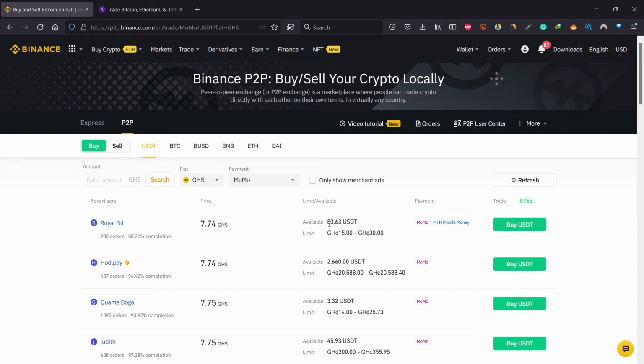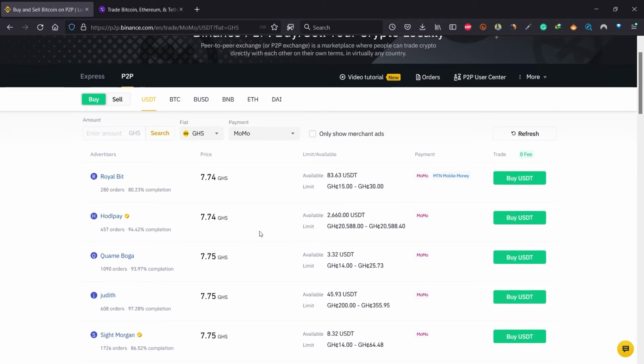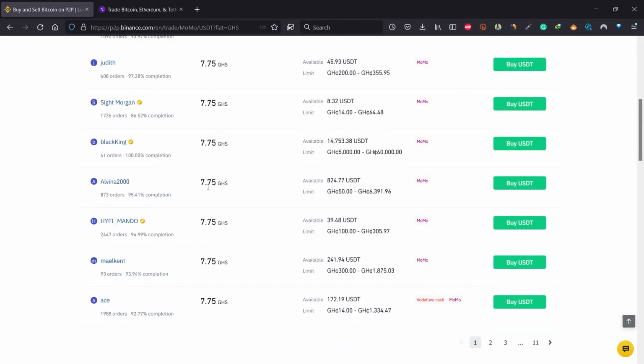So this person only has 83 USDT. Then the limits, he can start with 15 cedis to 30 cedis. Okay, so we won't choose this guy because the amount is small. So usually what I do is I like to check the percentage. This person has a 94% completion rate. Okay, so now this person is selling at 7.75, which is cool, with a 98% completion rate with over 800 orders completed. Okay, so if I want to buy USDT, I'll just click here.